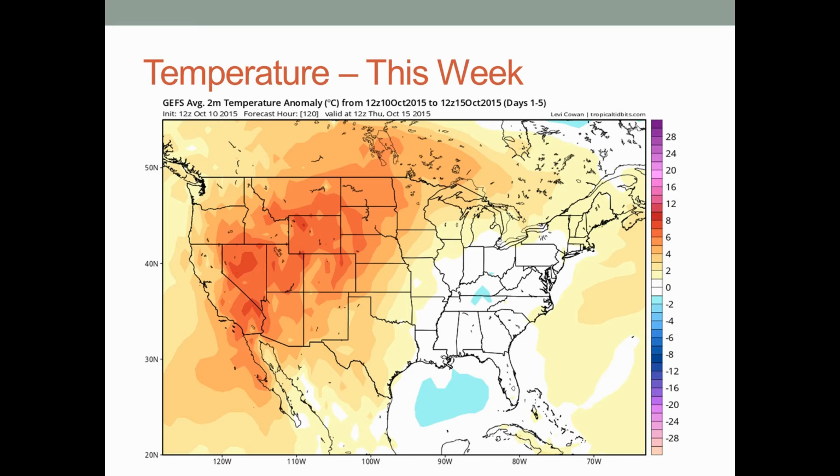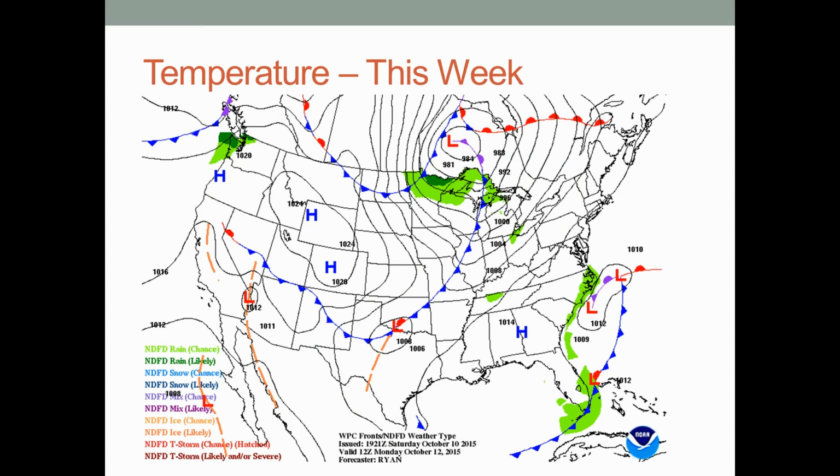And definitely the trend I'm seeing right now is above normal in most areas. Now with that dip in the jet stream, a cold front will be moving through and temperatures will be near normal in the eastern Corn Belt, but above normal in the west. So that's going to be the temperature trend this week, and you can see this cold front pushing through.